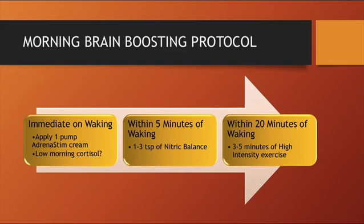Step number 1, the use of Adrenostem would be dependent on your cortisol levels in the morning. Do you have normal circadian rhythm, or are you that kind of person that has low cortisol and it takes forever to get out of bed and get moving? Well, if you are, as soon as you wake up, take that Adrenostem off your bedside table and apply it and rub it into someplace on your body, like hands or inner arms and elbows, where the skin is relatively thin and it can absorb well. Within 5 minutes of doing that, get up and take 1 to 3 teaspoons of Nitric Balance.